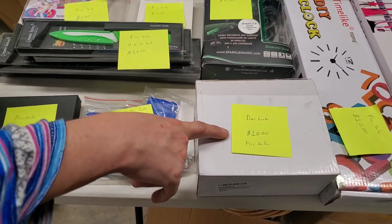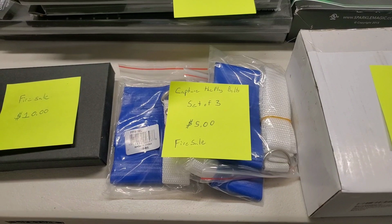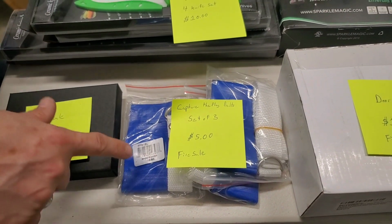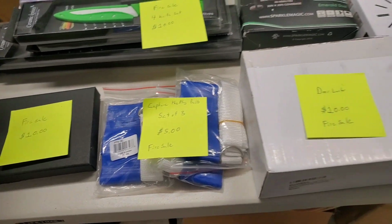Then we have a door lock. Oh, I missed these. These are capture the flag belts. I wasn't sure what they were. I was like, it's a strap with blue duct tape. No, it's capture the flag belts. There's a set of 3, $5 on the fire sale.